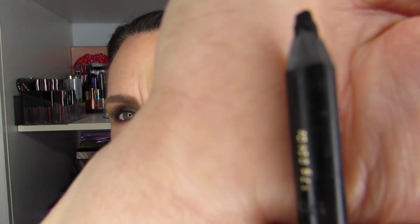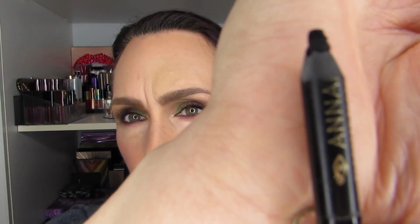The only issue I have is the way it sharpens, and it may very well be my pencil sharpener. The edge of the wood is kind of jagged, and so I find that I have to sharpen it more often so that I don't end up possibly scratching my eye, which I really don't want to do. And you might be able to see it here. It's not a fine line, and so I may have to try different sharpeners with Annabelle liners going forward.